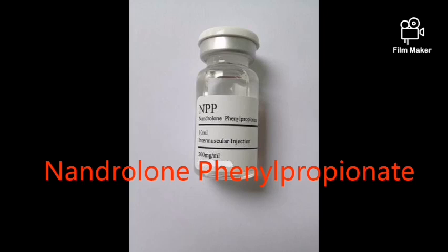Very low to moderate HPTA function inhibition. Dose dependent. Increased muscle glycogen synthesis. Increased creatine phosphate (CP) synthesis. Reduction in total triglyceride and cholesterol levels. Beneficial, improved insulin metabolism. If you want more production of IGF-1, which is insulin-like growth factor, NPP will deliver.